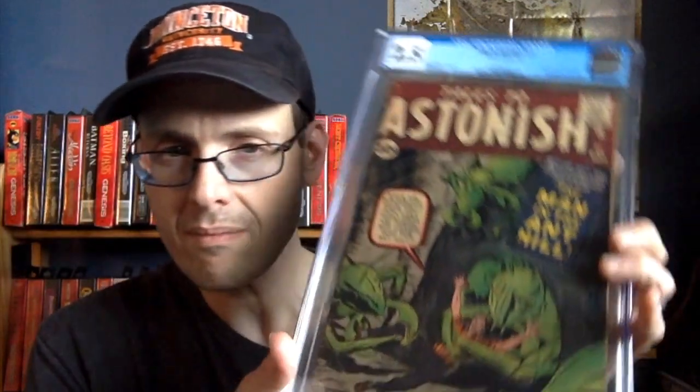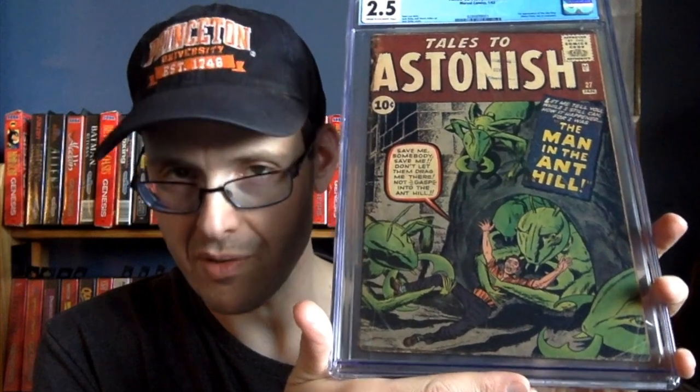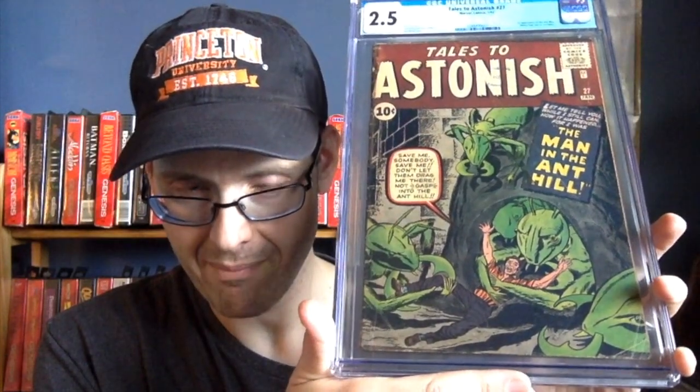Here's another one. That's one of my favorite covers of the Silver Age from Marvel. Tales of Astonish 27, introducing Hank Pym, the Ant-Man. And one of my favorites of the introduction issues, Incredible Hulk. I think it's great. I like the way you see Bruce Banner turning into the Hulk, the way the Hulk is just coming out of Banner.